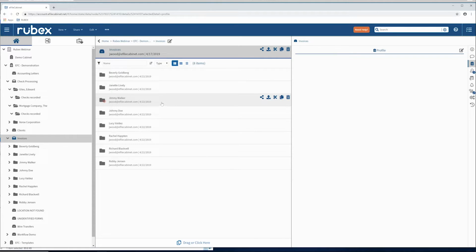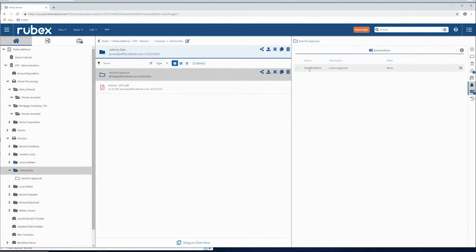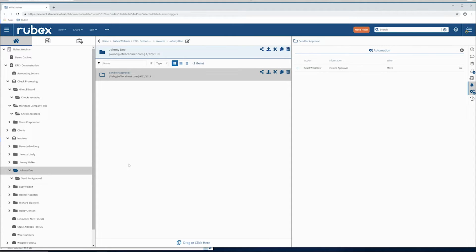This came from Jimmy Walker and it came from Johnny Doe. These are two new ones that we have processed, and I know they're new because they have yet to be sent for approval. I'm now going to start a workflow that has been triggered automatically for this send approval. Now, as I highlight that location and come over and look, you can see that automation is assigned automatically to this, and it's set to start the workflow for the invoice approval. So as I drag and drop this onto this location, that automatically started the workflow just because the document was there. If I'd wanted that to be automatic, I could have made it automatically go in that location. It would have automatically started it, but I wanted to actually show what happened with Johnny Doe.